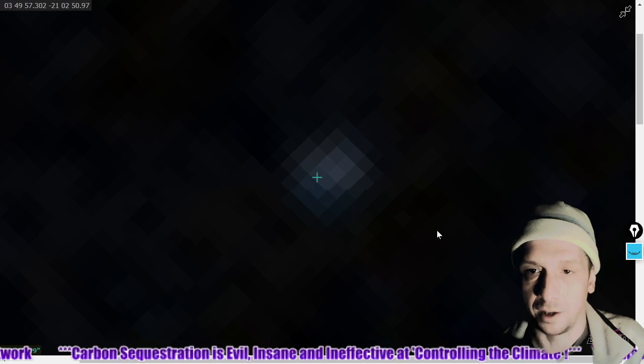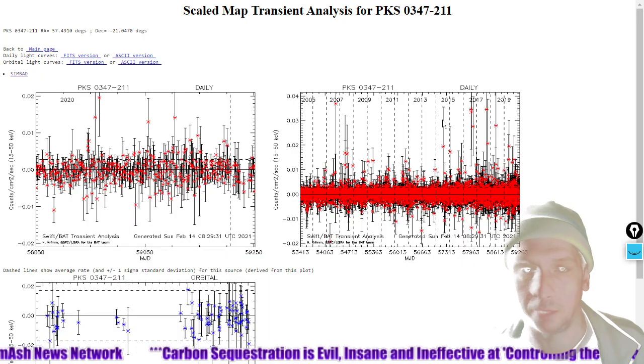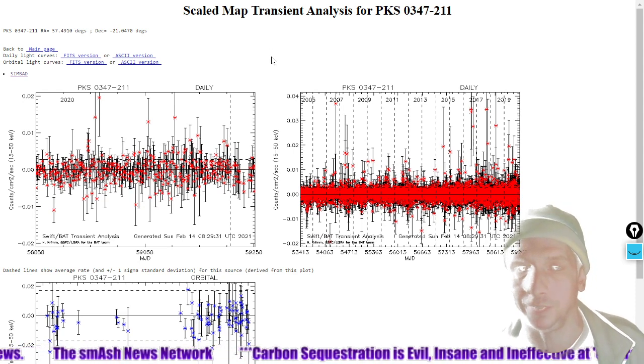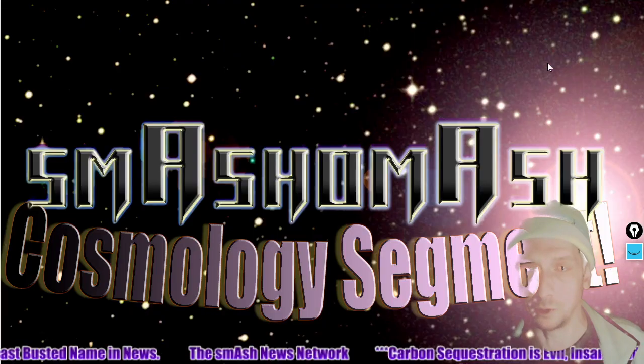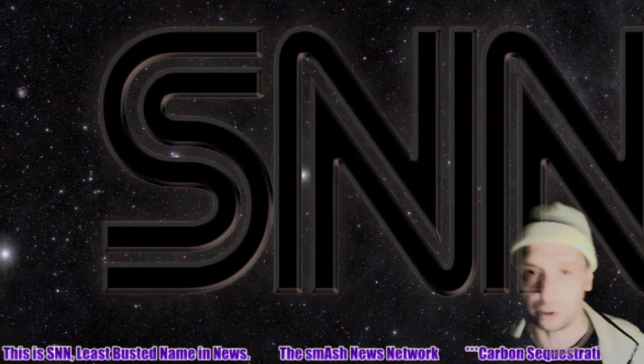Anyway, there's that quite dim quasar. And perhaps we'll provide more details on that later. PKS 0347-211, a catchy name. And we found it at the Neil Gehrels Swift Burst Alert Telescope. It's entry number 124. That's today's cosmology segment. Again, perspective is everything, folks.